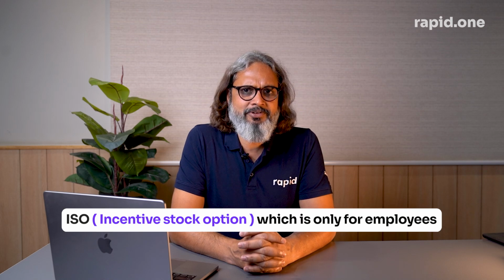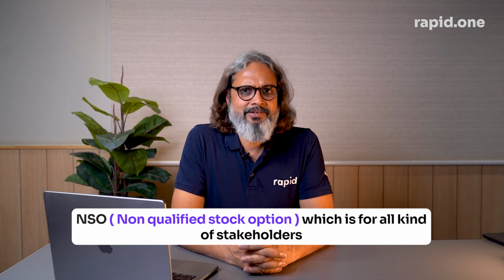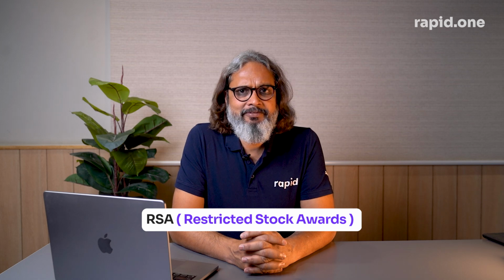Just to have a quick recap, there are ISOs, incentive stock options, which are applicable only to employees. Then there are NSOs, non-qualified stock options, which are applicable to almost all kinds of stockholders. This is also the most popular way of giving grants to various stakeholders. Then you have restricted stocks, where you get stocks on day one and there are restrictions associated with it. As you vest, the restrictions get lifted.